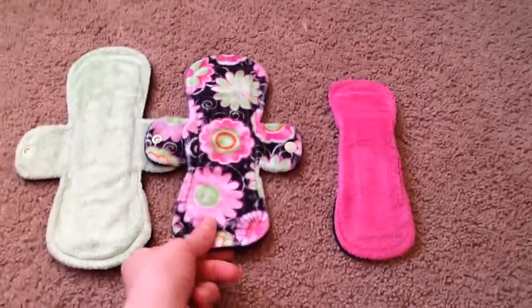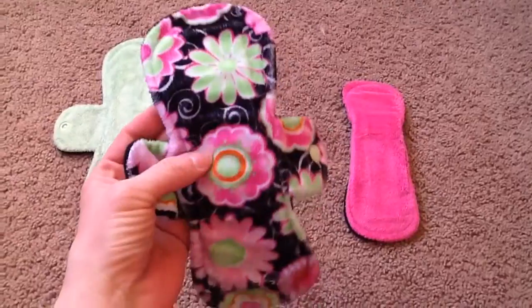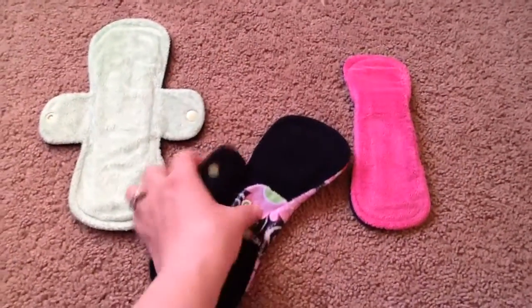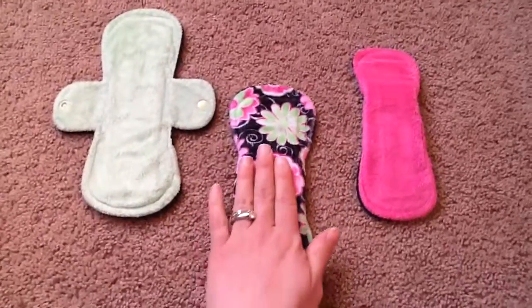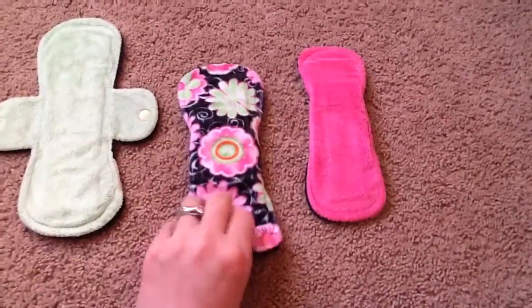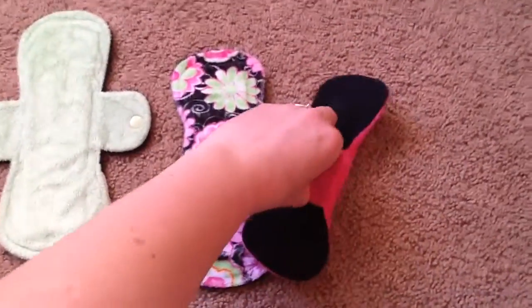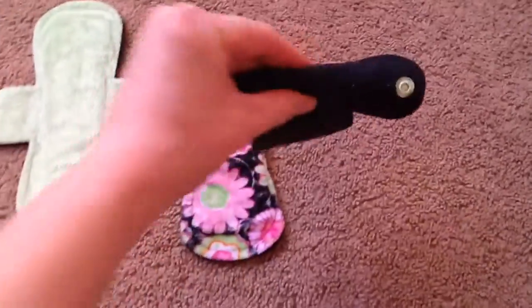This is the 8-inch Light Flow, and I love these colors. I love the pink with the green on the black. It's pretty. This one snapped up was about 2.5 inches across. And this one's also minky topped with the fleece back. And again, I'm not sure of her core, but I can tell by feel that this core is a little bit thicker than this one. Let me try to unsnap this here, and we'll just go back to here. I'll show you if you can see.